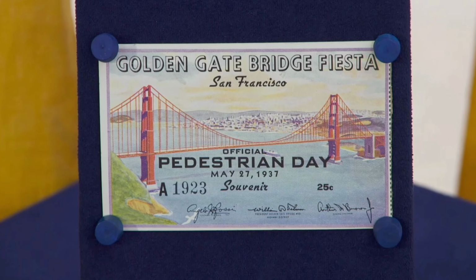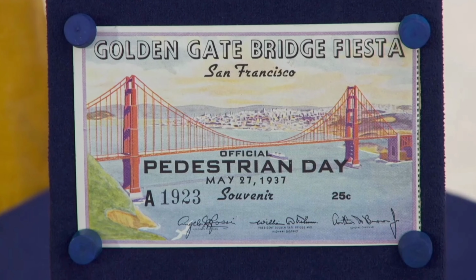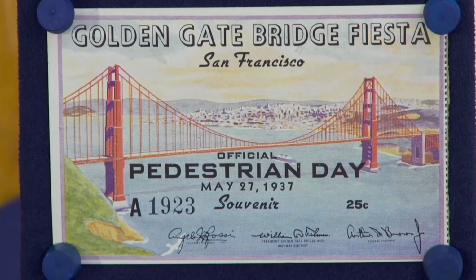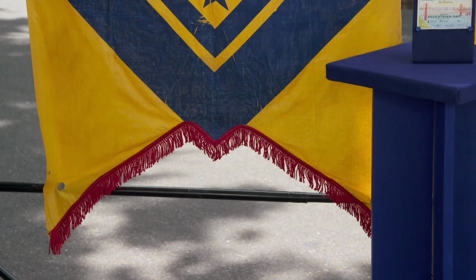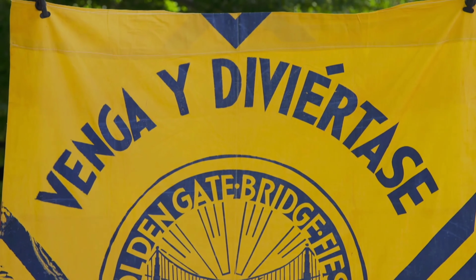Even more remarkably, the original event ticket has survived alongside them. The ticket, issued for the official pedestrian day on May 27, 1937, allowed visitors to walk across the bridge before it opened to automobiles. So it went for a week, but the first day was pedestrian day, when you could walk the bridge before they had opened it up to automobile traffic.